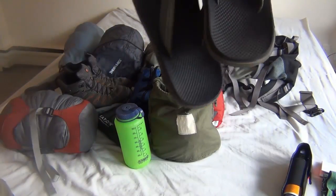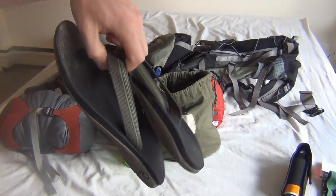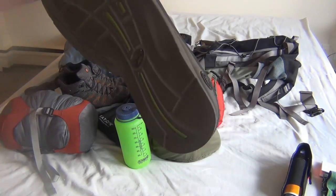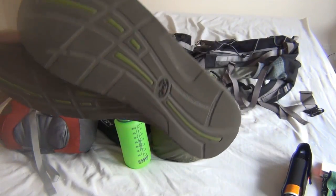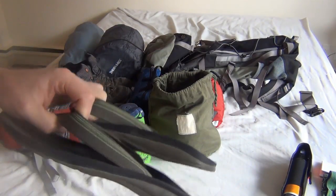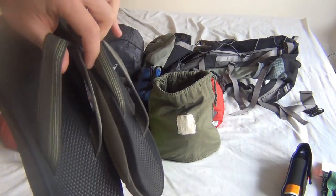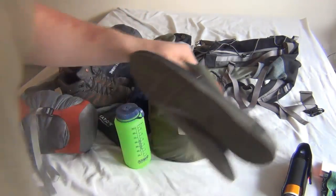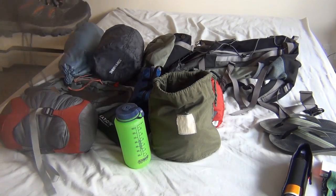Flip-flops. I brought these last time actually that I went backpacking, and although these are not the lightest flip-flops in the world, they are flat and they pack nicely, and it's really nice whenever you get to where you're going to be able to get out of your hiking boots, because your feet will be just ready for a break, honestly, after you walk a distance with a heavy pack on. So flip-flops, those are awesome. Plus I plan to go swimming where I am, so that will be useful too.